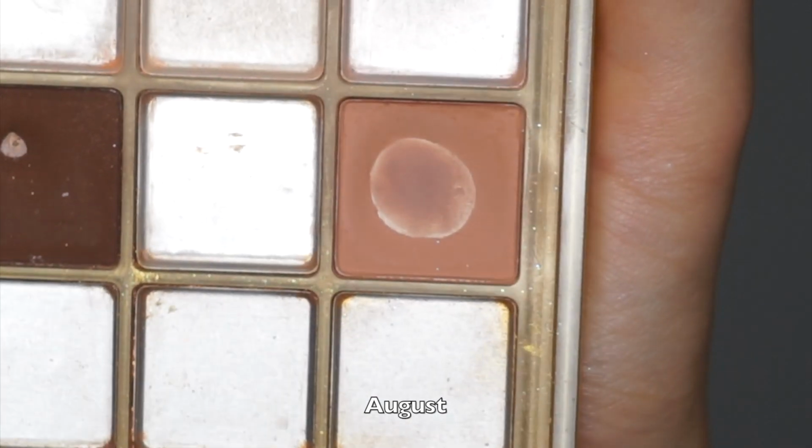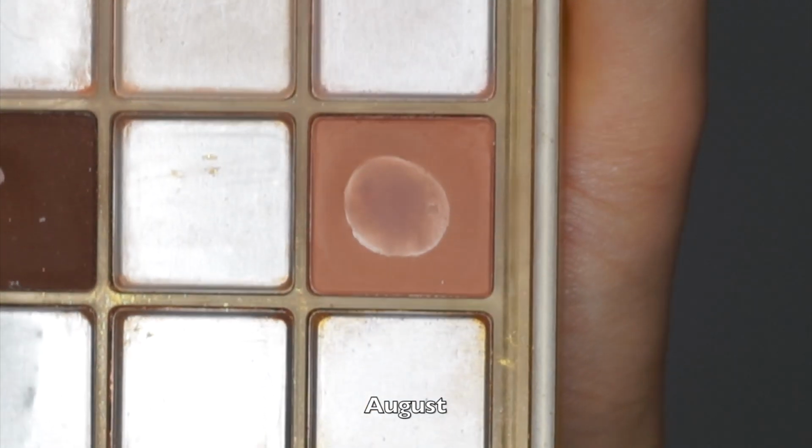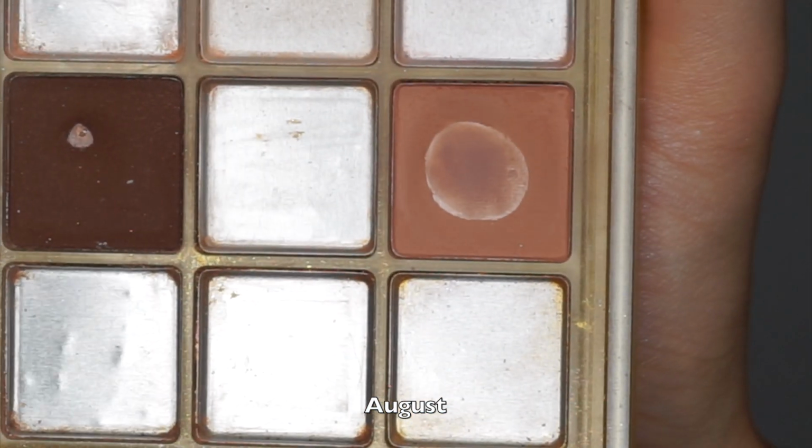And I already have quite a big pan. It's definitely going to take a few uses to get this one out. Considering it took me 30 uses to get out that second shade, I think maybe I have like 50 uses with this shadow, so it's definitely going to take some work, but I'm hopeful I can get it out if I just work on it and dedicate some use to it. I know this is probably going to hinder some of the progress in my Pan Matte palette because I have a lot of matte shades in there too.